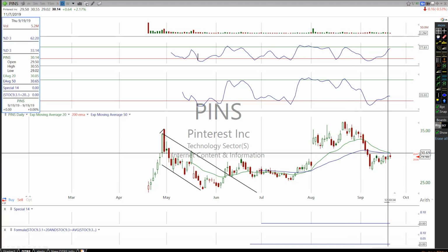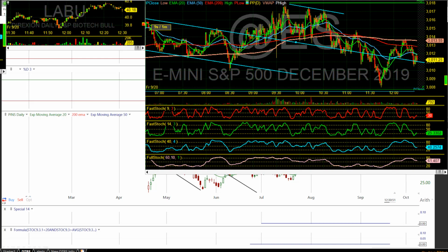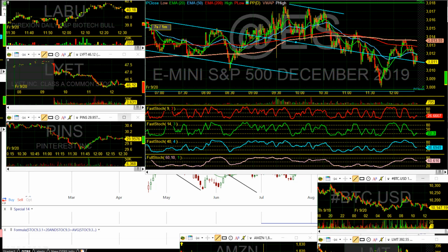So that's it. I just want to update you on that. It hasn't done much. It's not like an HPS weekly divergence like we're seeing in 3M, but that's the type of trades. If you're a newer trader out there, you want to wait for those big, good, multiple indicator setups of divergence on the daily, weekly, 60.